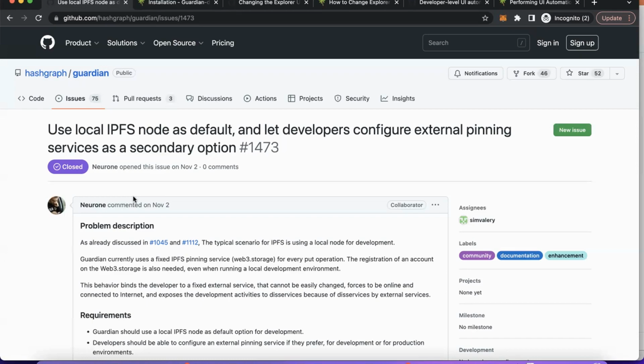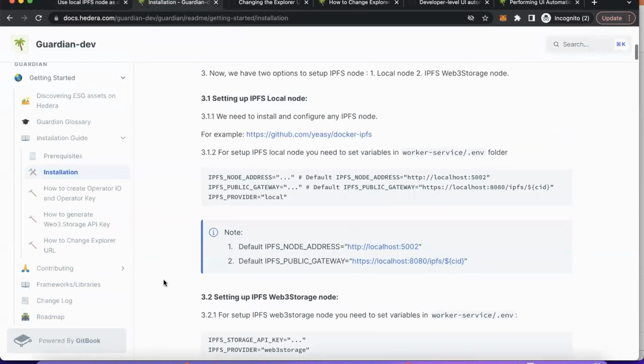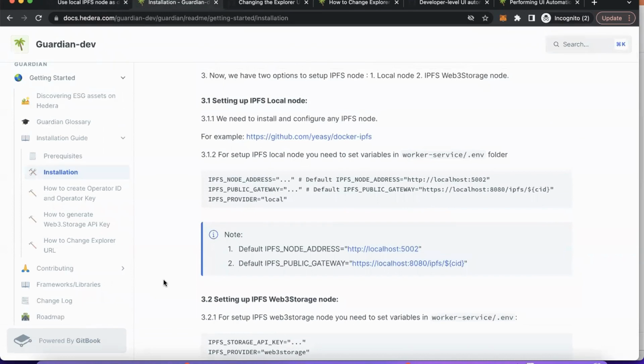So in order to solve this, now we have an option to actually configure your local IPFS node. Here you can see we have updated our documentation. Now you can reach out and look at our documentation at docs.hedera.com/guardian/installation. Here, as you can see, we have added a section 3.1 where you have two options for setting up the IPFS node. One is your local node, and one is the current IPFS web3.storage node.